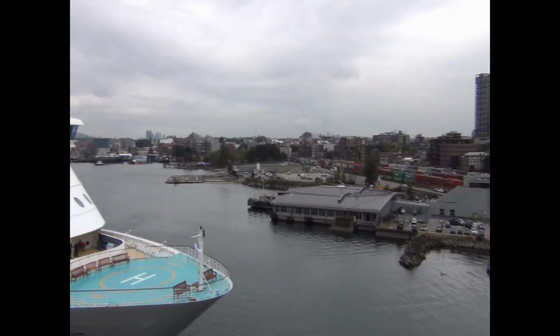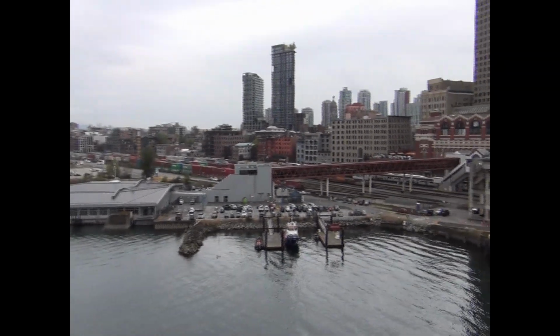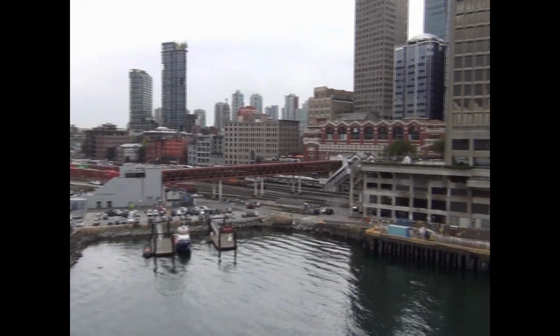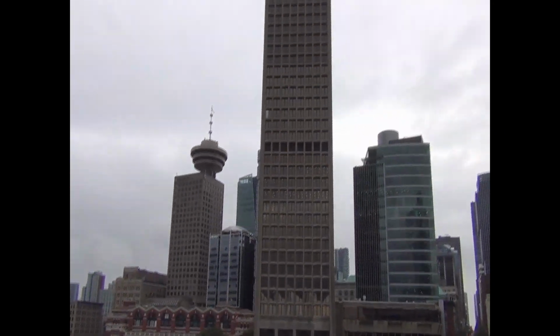But yeah, you can see how pretty Canada Place is. It was just nice taking in the views here. And it was a very nice welcome to Vancouver as we got off of our cruise ship.